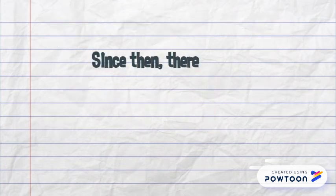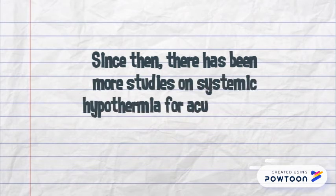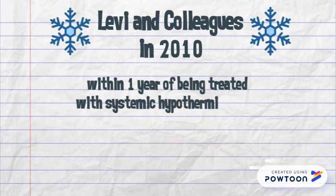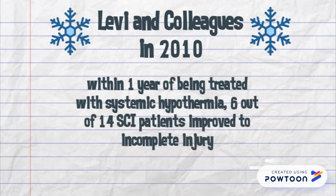This was demonstrated by improvements in locomotion and a reduction in tissue damage. Since then, there have been more studies on systemic hypothermia for acute SCI in humans. The Levi and colleagues' 2010 study found that within 1 year of being treated with systemic hypothermia, 6 out of 14 complete SCI patients improved to incomplete injury. This study was the first modern-day case series to showcase the effectiveness of systemic hypothermia for SCI.